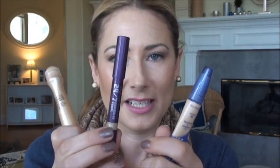Anyway, those are the products that I use on a daily basis. Not every single day, all of them, but I will say every single day I definitely use these three: the Garnier Nutritioniste Rollerball, the Urban Decay Concealer Pencil, and the Rimmel Match Perfection Concealer Highlighter. So hopefully that was helpful.